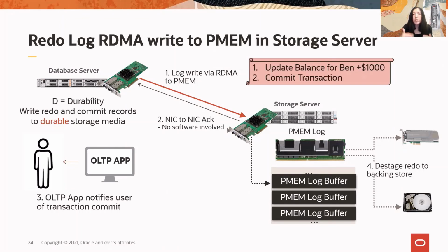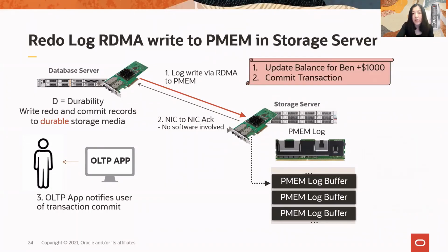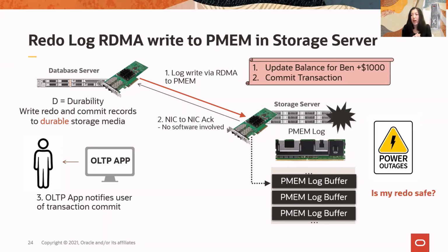And that frees up the PMEM log buffer so we can post it back to the card for more redos. So in fact, when we implement this PMEM log, we only use less than 0.1% of our PMEM log space so that we can have our cake and eat it too: have a large PMEM cache to accommodate as much working set as possible for our hot data, and carve out a very small amount of space to accelerate the log writes.